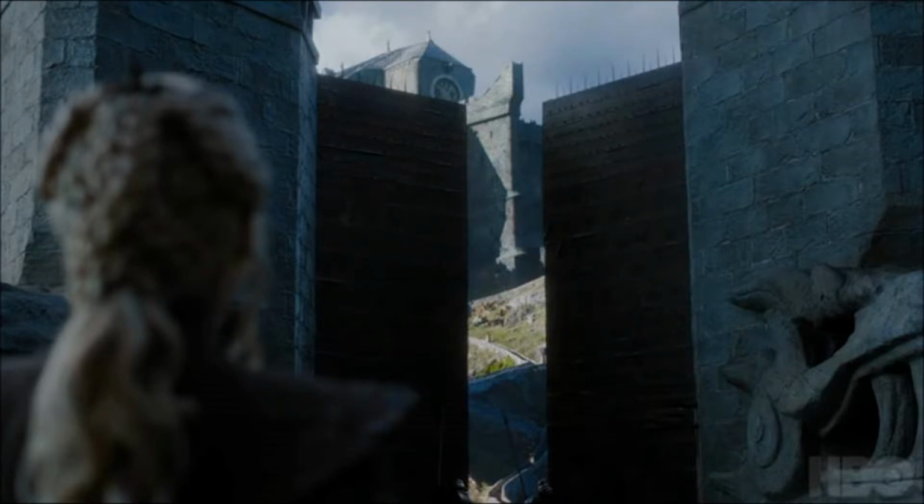Next shot, we have Dany seemingly arriving at Dragonstone. Pretty much, that's the gist of it. She's arriving at Dragonstone. That doesn't look like any other castle I've seen before. It's Dragonstone from a different angle, because back in season 2, 3, and 4, when we saw Dragonstone, it's from a different angle when we had Stannis. Yeah, R.I.P. Stannis. We'll still always remember him.